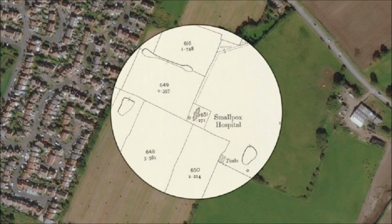Now, I'll give you a quick overview of what this site used to look like back in 1914 when the Ordnance Survey map was taken, and you'll be able to see just how small this facility actually was. Now, as you can see from this overview, it wasn't really very big. Looking at it, I should imagine there was 2 wards either side. Whether or not they were split because of the sexes, male and female, I should imagine that they did that.